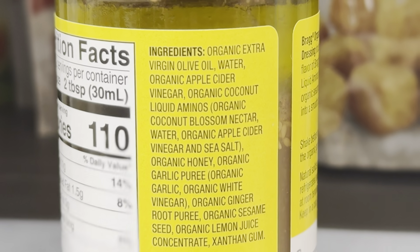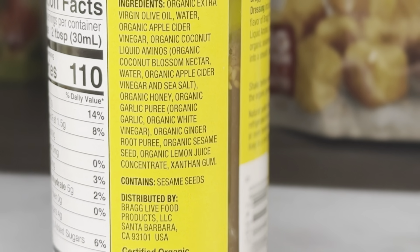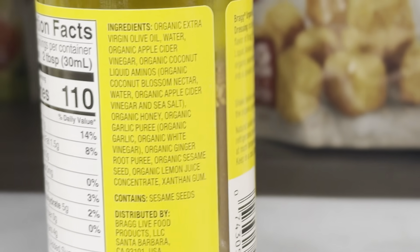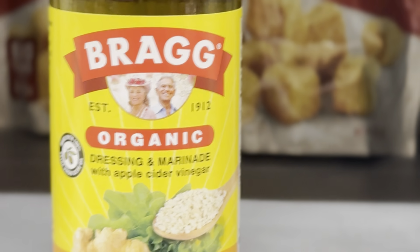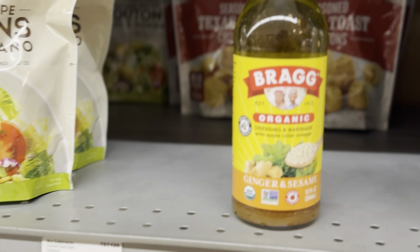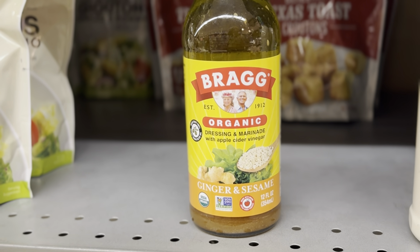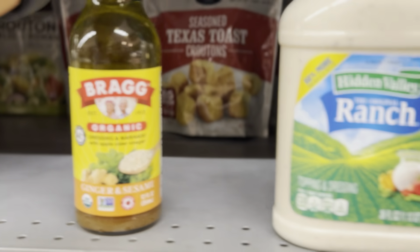Water, apple cider vinegar, coconut aminos, coconut nectar, apple cider vinegar again, honey, garlic puree, ginger, lemon, xanthan gum, sesame seed. Okay, so this one, xanthan gum, is definitely not a health food, but we can see that this one is a little bit better, right? Actually, much better. So I would say Bragg's is not a bad choice. I don't really want to inspire you to have oil, but if the only way you're going to eat a salad is to put oil and salt on it, then I think that's fine, as long as it's organic, cold-pressed oil.